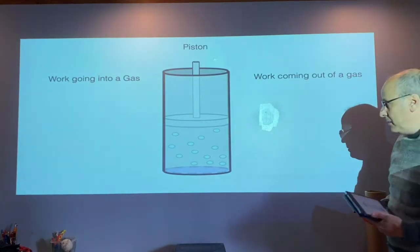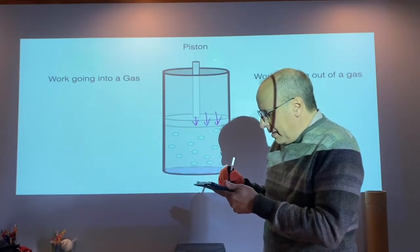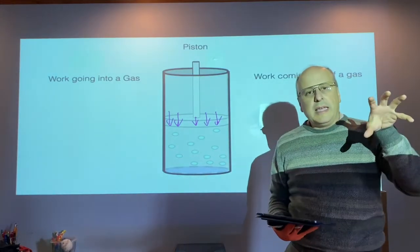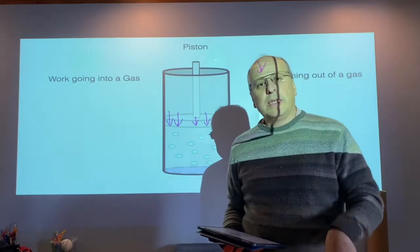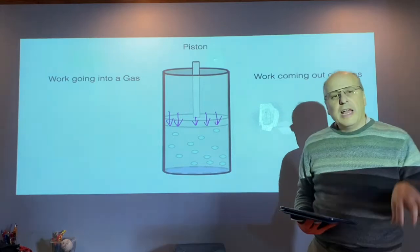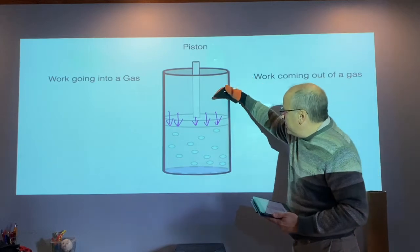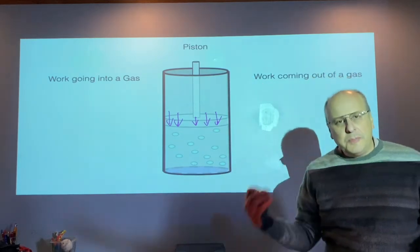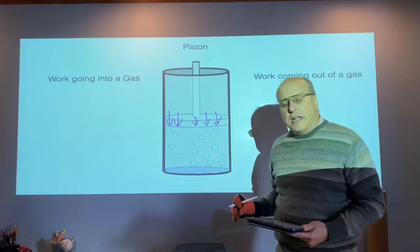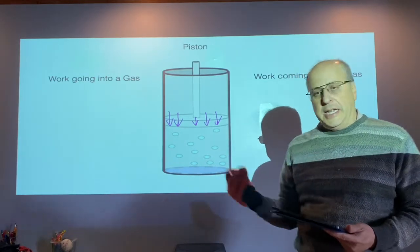So, work going into the gas. I want to revisit. What is happening again is the piston is moving down. As it moves down, it collides with these molecules. It gives a force to those molecules. It accelerates those molecules. Those molecules move faster, and that means the temperature goes up. Okay? So the piston pushes the molecules, speeding them up, making the temperature get higher. If we do this fast enough, we can get the particles moving so fast that we can make things ignite.